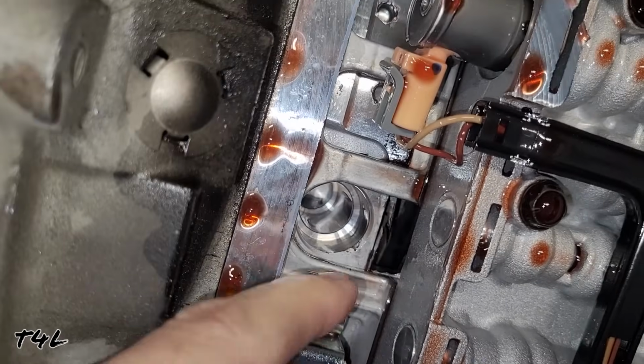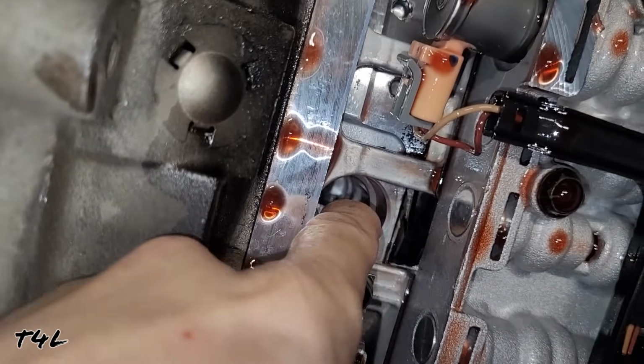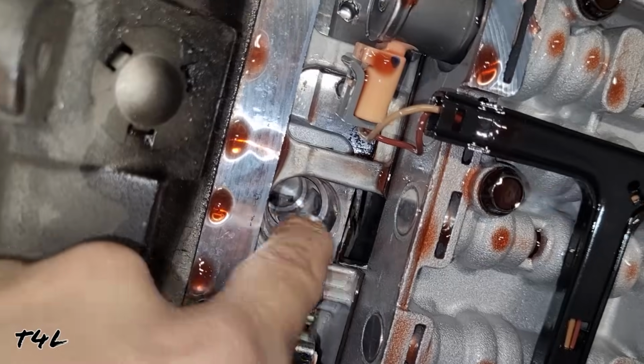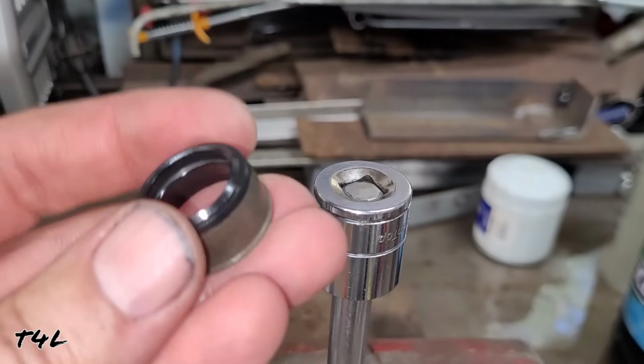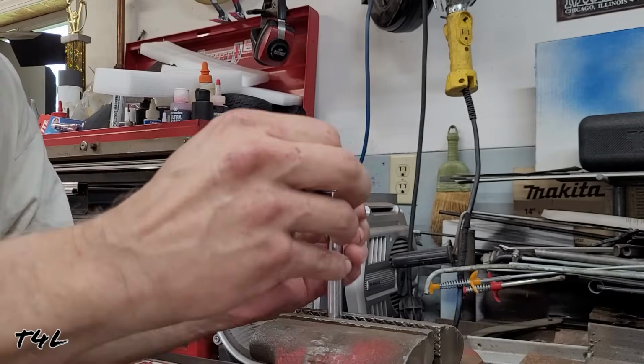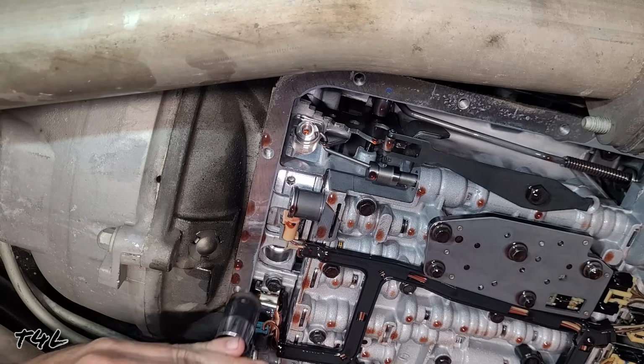And then before you put the new one in, just make sure you didn't booger up the surface. There's just a little nick right there. That's not going to hurt anything. And then to drive the new one in, I use a 19mm socket taped to the seal and drive it up into place.